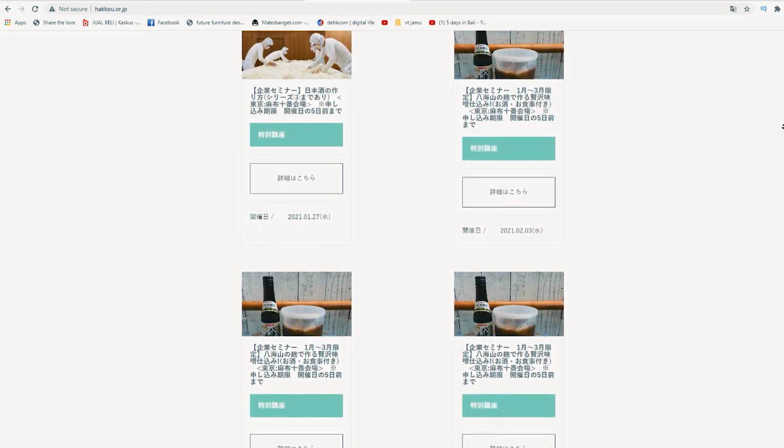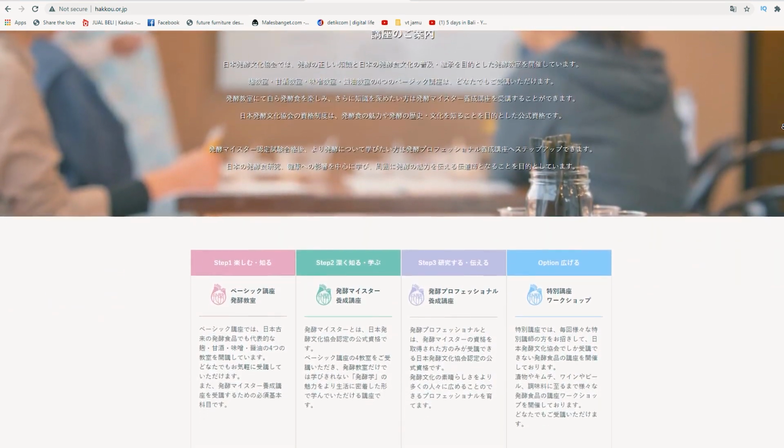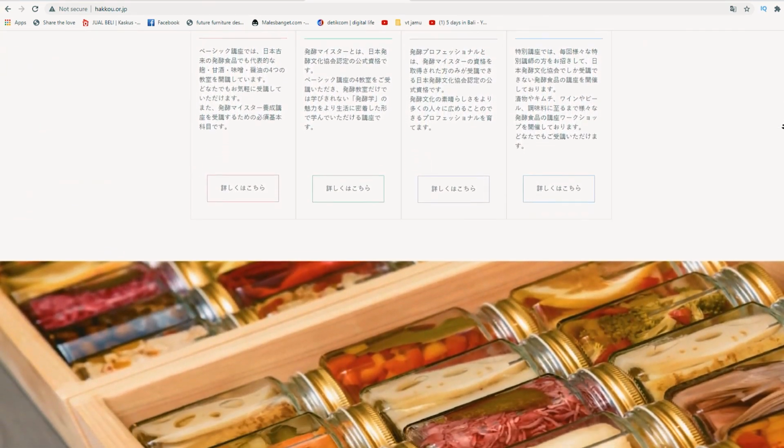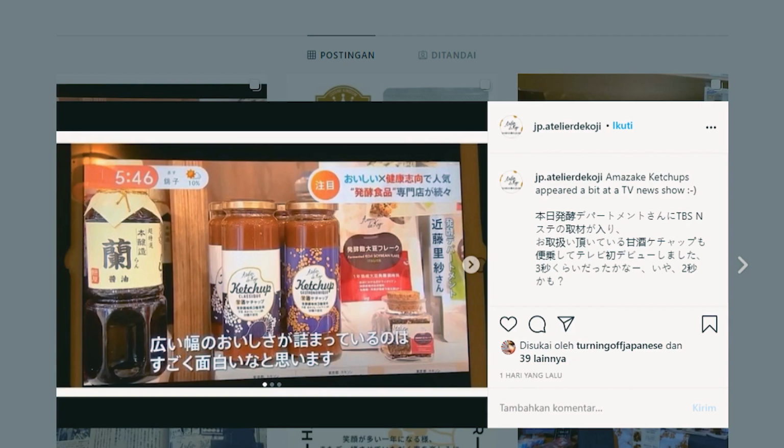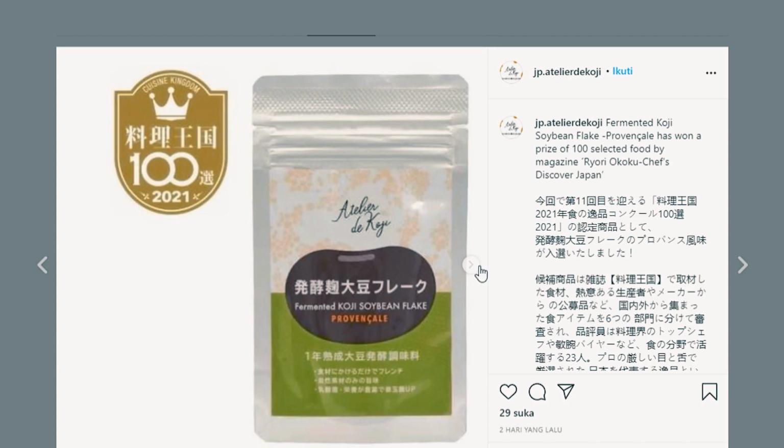So since then I started to promote the use of koji, both in an original way and in a traditional way. For the original way, I have my own products, which are westernized, such as amazake ketchup, where the amazake replaces the sugar in ketchup, so that Western people can eat it. It shows that koji is not only for Japanese food. I always say the Japanese big three are soy sauce, mirin, and sake, which are pretty much the basic three cooking condiments in many Japanese dishes.